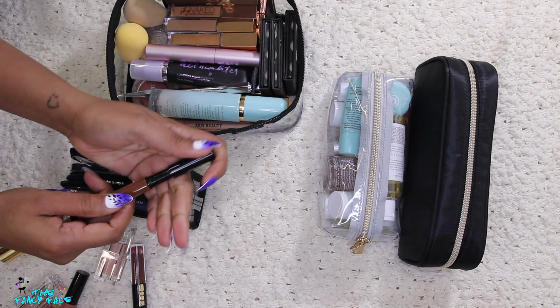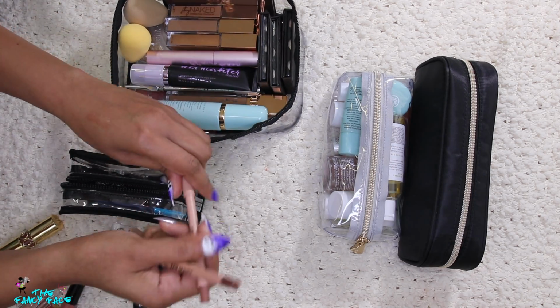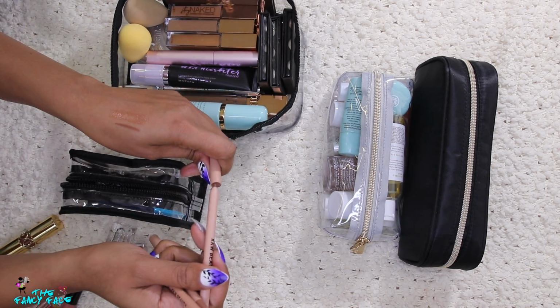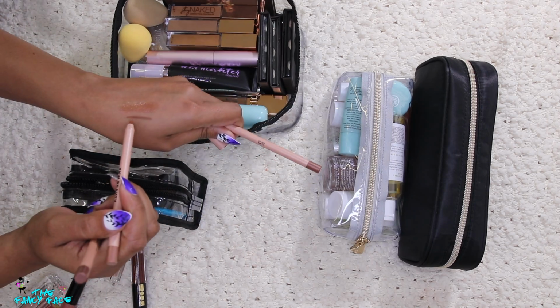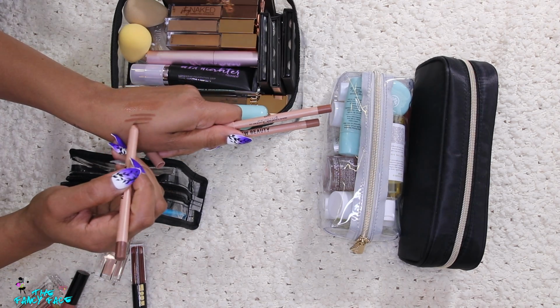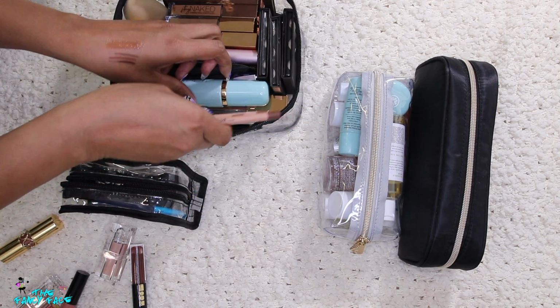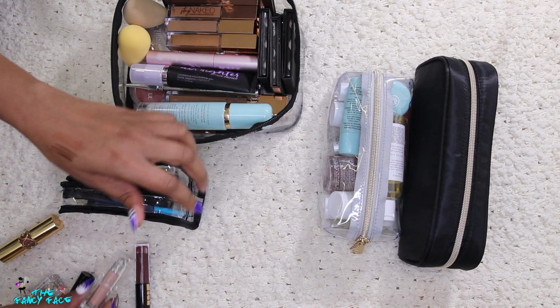Really gorgeous. Should I swatch the lip pencil so you can see them as well? I don't need to swatch anything else, but you can get an idea of the different lip colors that I'm bringing. I'm bringing only neutral shades, and I'm bringing a collection of shades so I can choose what to wear. Even if I'm not wearing eyeshadow, I can still wear lip colors.